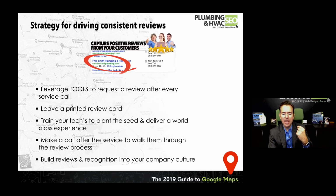You want to leave some type of printed review card. So that's just a business card type document that you can say, hey, thanks so much for your business, and train your tech to leave that with the customer, or even train the tech to show them, hey, look, I get gauged based on the feedback from our customers. And if you pull up this website and either have them pull it up on their desktop or pull it up on their iPhone, not your phone, but the customer's, and take them to the place where they can write that review, that's a great strategy.